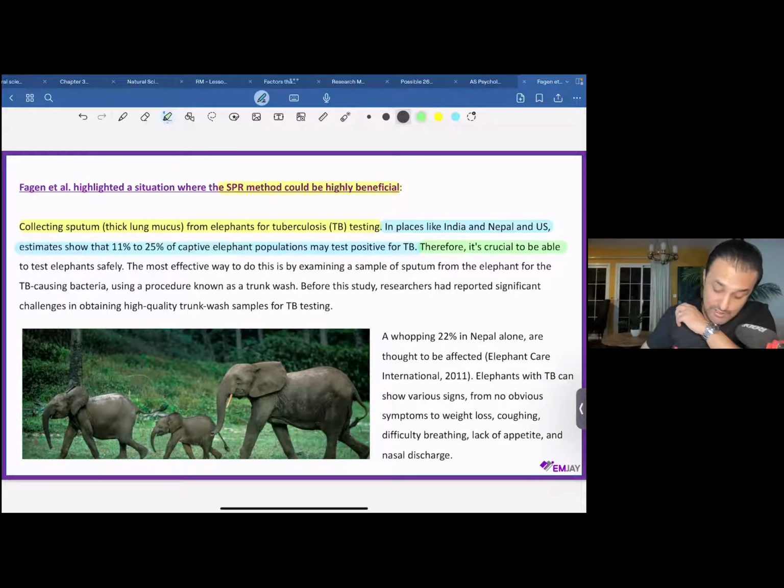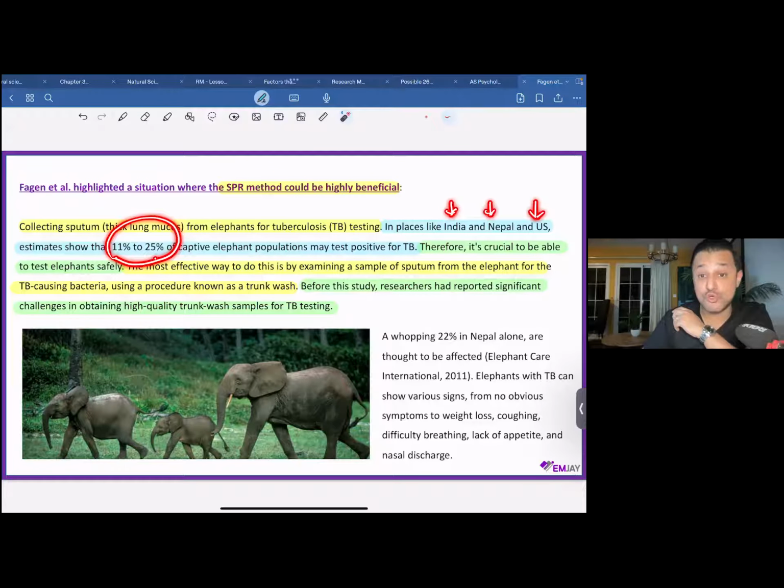Therefore, it is crucial to be able to test elephants safely. The most effective way to do this is by examining a sample of sputum from the elephants for the TB-causing bacteria using a procedure known as trunk wash. Before the study, researchers had reported significant challenges in obtaining high-quality trunk wash samples for TB testing, right? Now, we just spoke about how in India, Nepal, and USA, around 11% to 25% of the elephant population are tested positive for TB. And this could be transmitted to other animals and to humans as well, right?